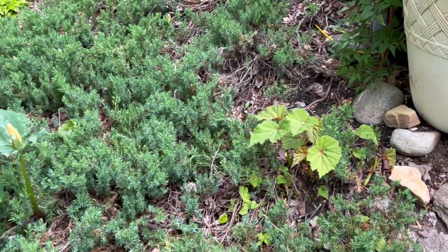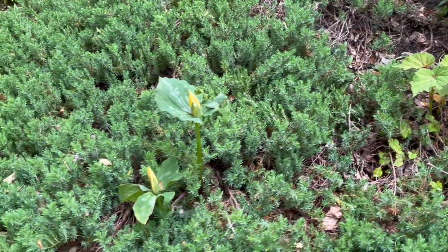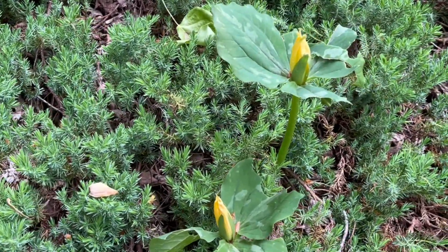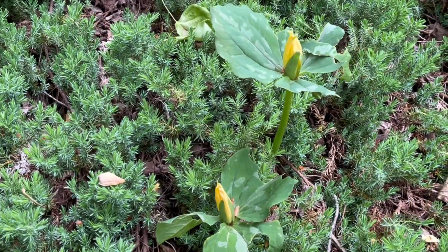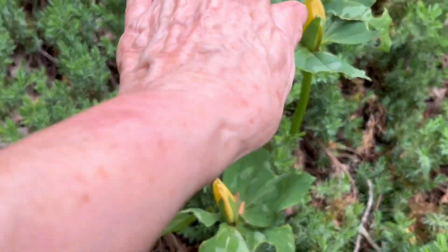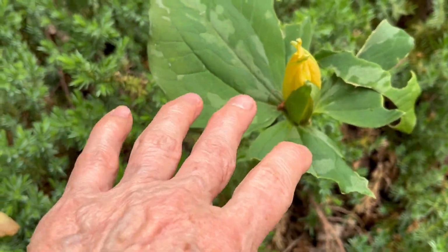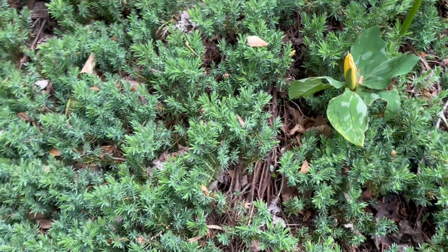There's a hardy geranium coming up. We had those hardy geraniums in the pot last year. And here's trilliums. Look at how big they are. I'm going to try and hold the camera still and show you how big they are. Yeah, 5 or 6 inches across at least.